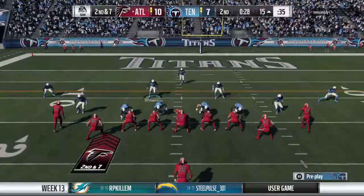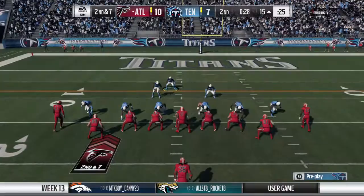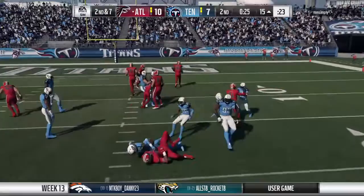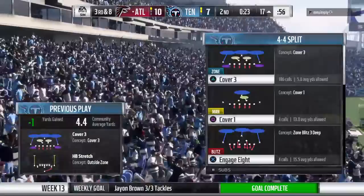And they're definitely showing blitz here. Play gets blown up. They'll lose yardage back at the 17. And before they can run this third down play, we're going to get a timeout as the stoppage will come with 23 seconds to go till halftime.